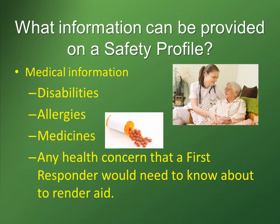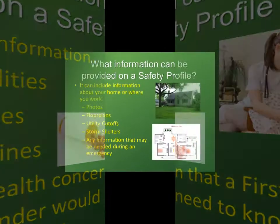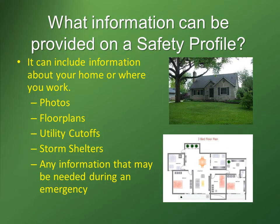What information can be provided on a safety profile? Medical information, including any disabilities or mobility problems, allergies, medicines, and any health concern that a first responder would need to know about to render aid. It can also include information about your home or where you work, including photos, floor plans, utility cutoffs, storm shelters on the property, or any information that may be needed during an emergency.